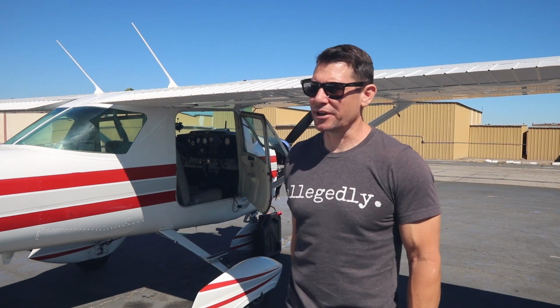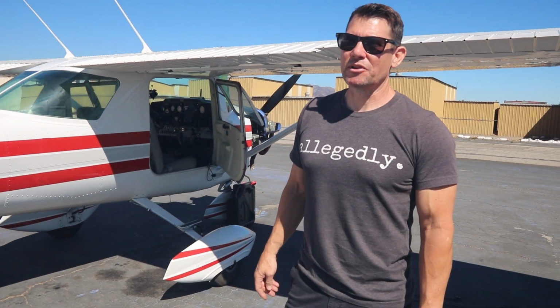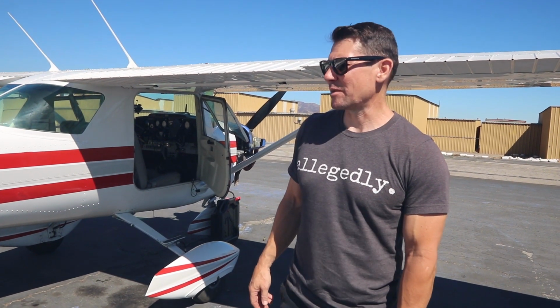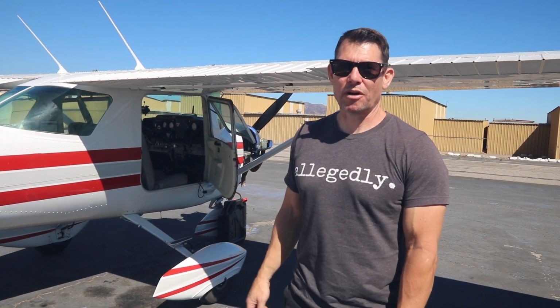Same exact plane, pretty much. His new one's a 152, so cosmetic differences mostly. It's got a different engine, but the power rating's about the same. The flight characteristics are about the same, so basically apples to apples when you compare it flying across the country. And you know, it made it all the way over here no problem.